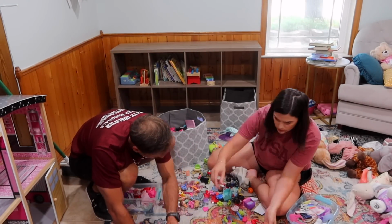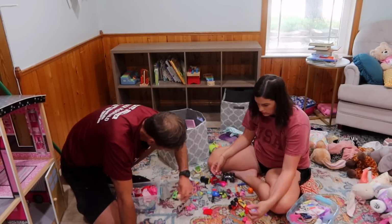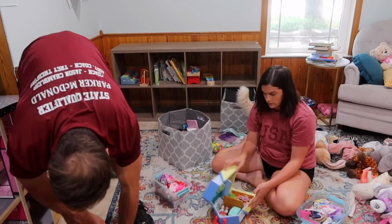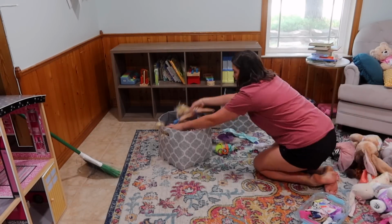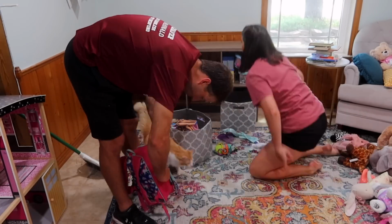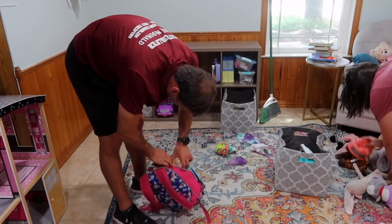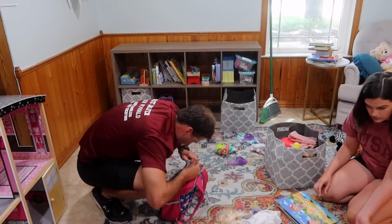Thankfully my husband was there to help me and tell me it's okay to get rid of stuff that the kids don't use. And this space turned out a lot better than it was. It's still not perfect, and there's a lot of stuff that I want to do, but we ended up having like 5 trash bags full of stuff that we didn't need anymore from the playroom, the girls' room, and my son's room. So it was very, very beneficial.